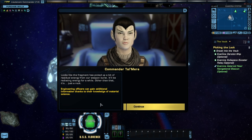It looks like the fragment has picked up a bit of residual energy from our weapon burst. It'll be radiating energy for a while. Other than that, it's just a rock.